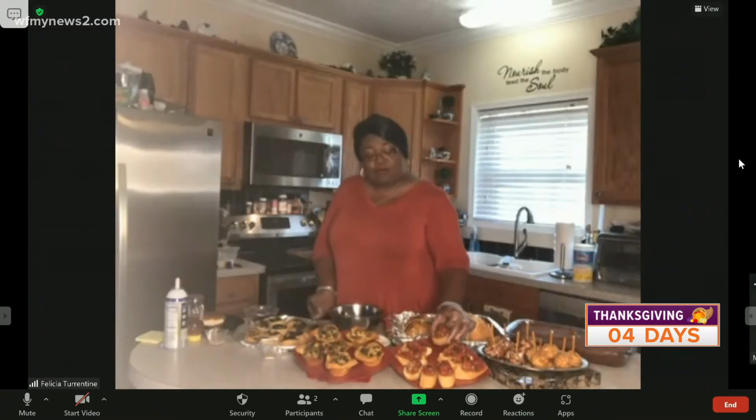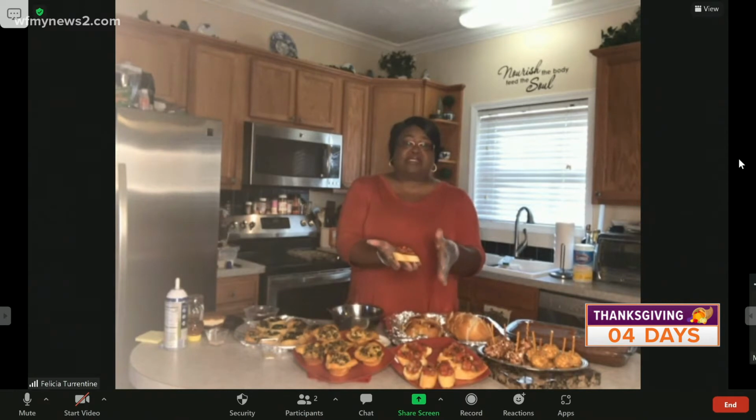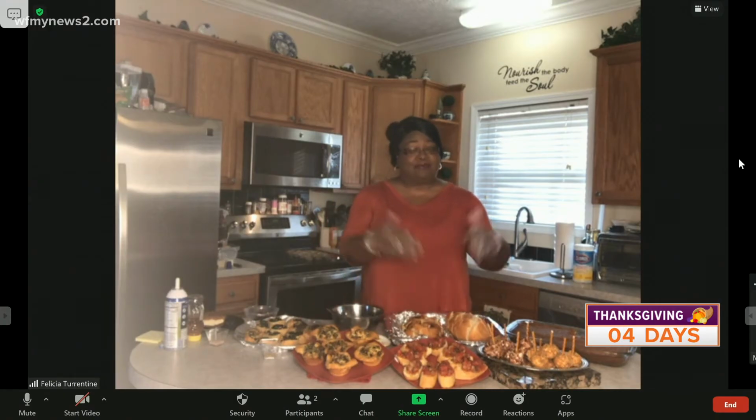I just topped a regular French baguette, sliced it up, and put it on top. I also did some with a little bit of chicken and some Parmesan cheese. Really, really quick and simple.